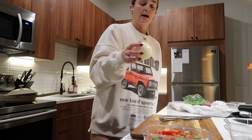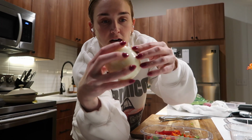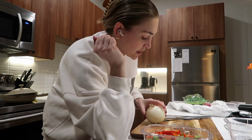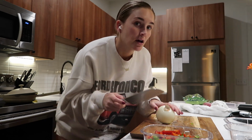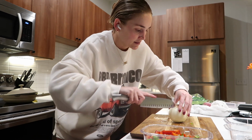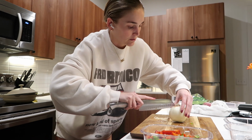So my thing is I peeled it all off. The key is to not cut this head off, the head, and then that way your eyes will not water. So what I do is I put it down. You can't see my head. I put it down and I cut it around and down like this. So I'm gonna continue to do this all the way around.